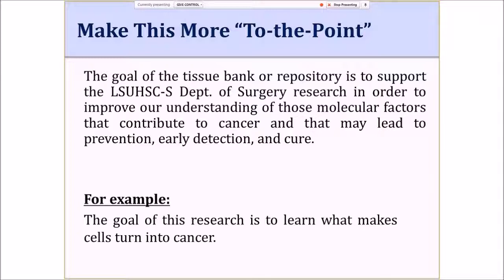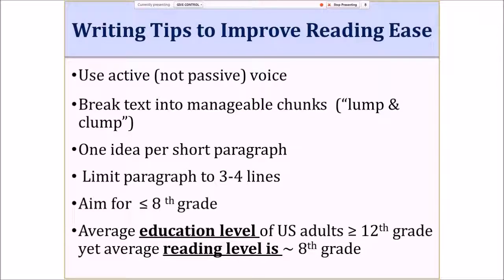There are lots of places you can put who is doing this research. There is a place about who has access to your data. It doesn't have to be at the very beginning because, for one thing, they're either having surgery, they're in the cancer center, they're where they're going to have it that they're doing it. Use the active voice and not the passive, as I said before, and break text into manageable chunks. We call it lump and clump.